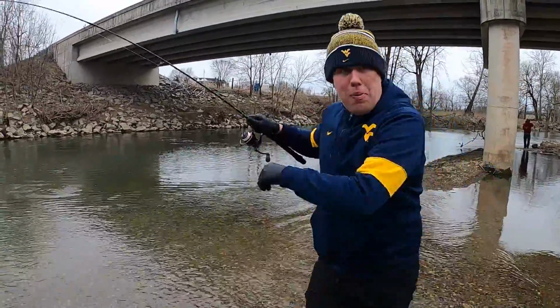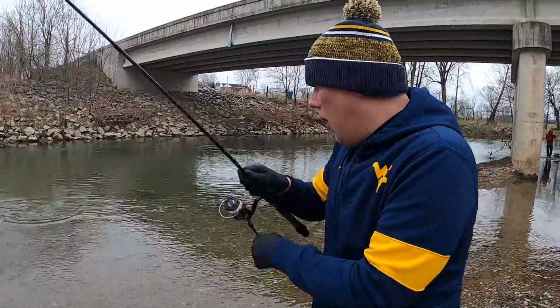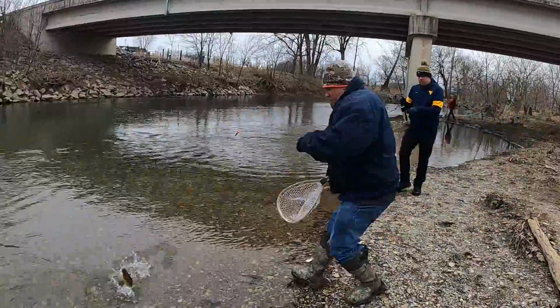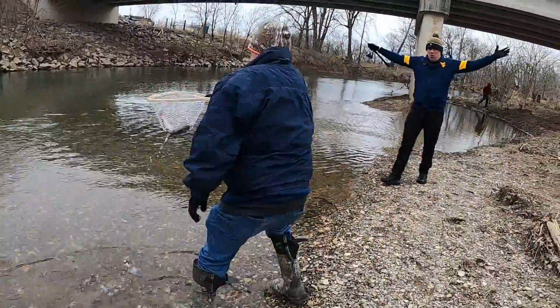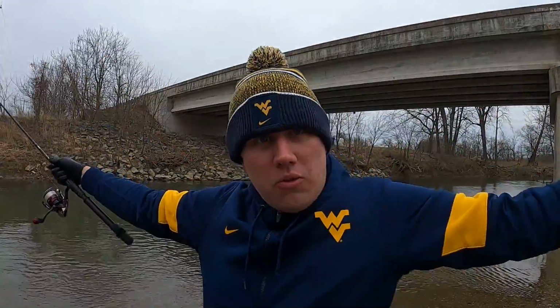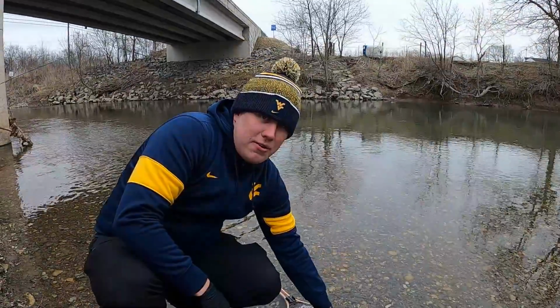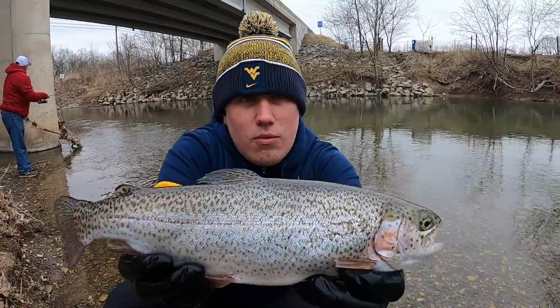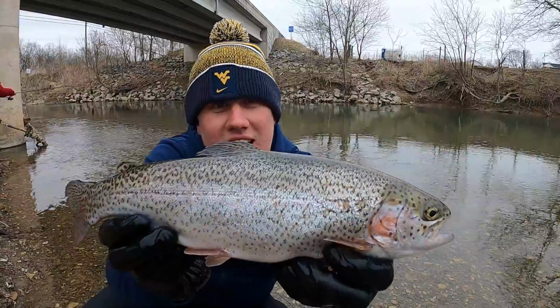Who, who? Oh, that's a nice one. Oh, that's actually a nice trout. Look at that. Welcome to West Virginia. Opequon Creek, just got here. Nice trout. West Virginia, just getting started today.